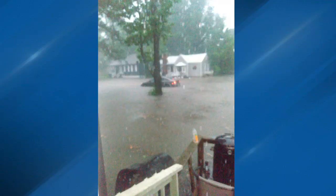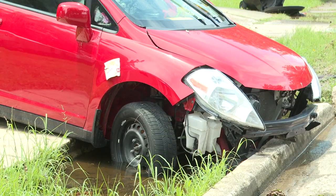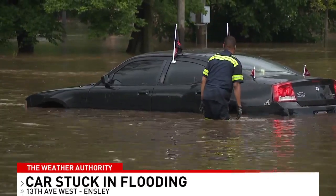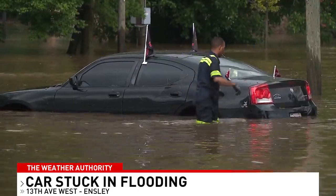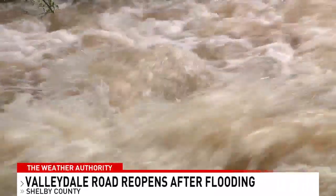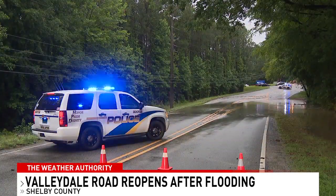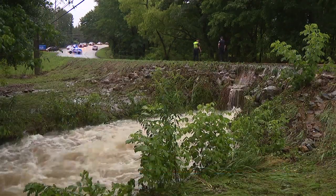Rainfall estimates average between 5.5 inches of rain to 6 inches of rain. People who live in the neighborhood say recent floods have ruined their cars. Sometimes they're left to wait for hours at a neighbor's house before the water clears out. On 13th Avenue West in Ensley, this car had to be pulled out of floodwaters by a tow truck. Thankfully, no one was injured. Valleydale Road in the Hoover area is back open after being closed during Wednesday morning's heavy rain. This video was taken near the Spain Park Sports Complex.